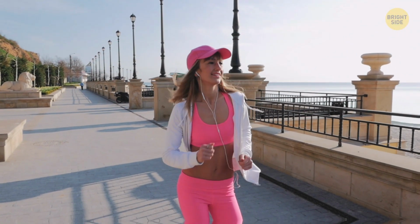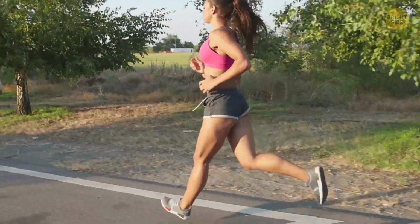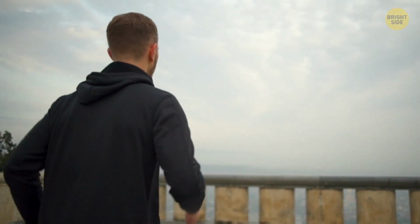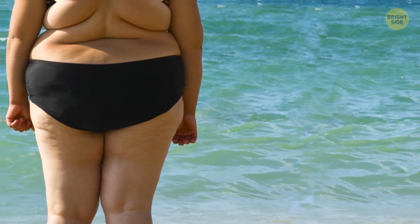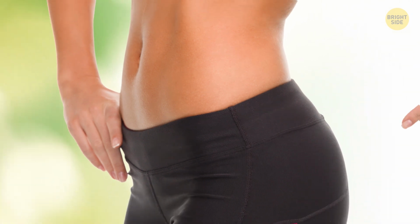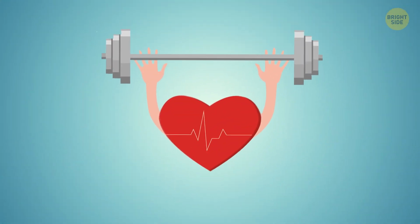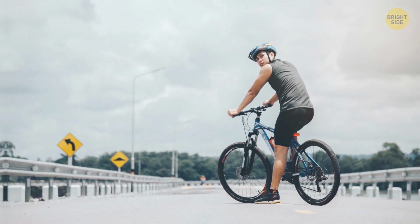Run! Running every single day for at least 5 to 10 minutes is known to improve the functioning of your whole body. And you don't have to be Usain Bolt to gain all these benefits. Even the slowest running possible can make your organs stronger. And if you're not a big fan of running, try riding your bike. It prevents obesity and works out your legs, buttocks, and lower back. Plus, cycling releases an impressive amount of endorphins, reducing pain and making you way happier. So grab your helmet and take a ride.